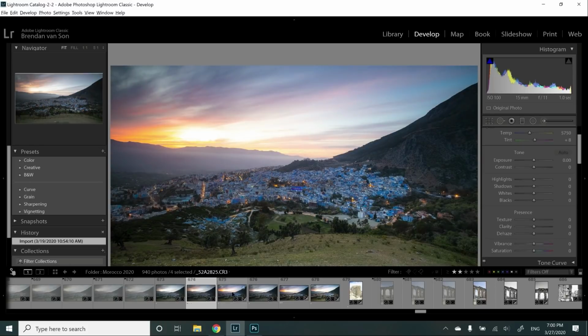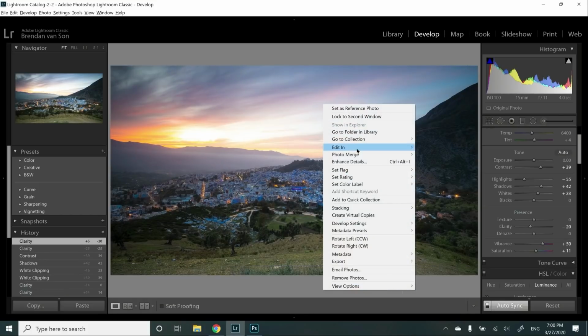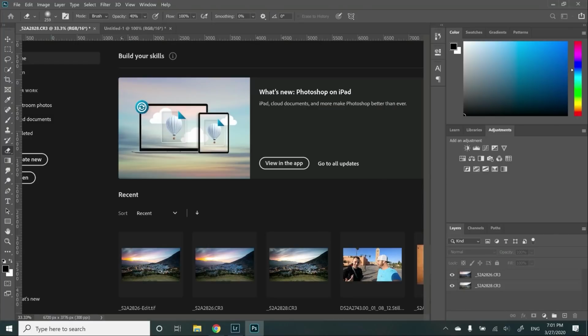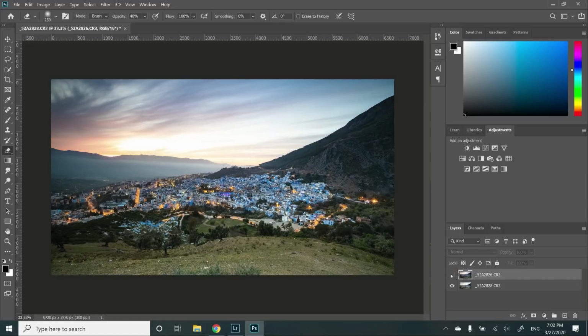What we're gonna do is click on one image, then hit Control or Command on a Mac, and then click on the second image. Then right click on either one of the images and go up to Edit In, Open as Layers in Photoshop. That's going to bring both images over to Photoshop and put one on top of the other as layers. Now be sure the one with the colorful sky is on top of the one with the lit city.